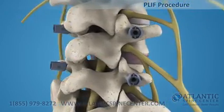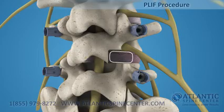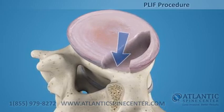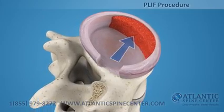The traditional TLIF approach requires that the facet joint be removed to access the spine. This allows the implant to be delivered without manipulating the spinal cord. The surgeon can then remove the diseased disc nucleus to prepare the vertebral bodies for fusion. First, a bone graft is placed in the anterior disc space.